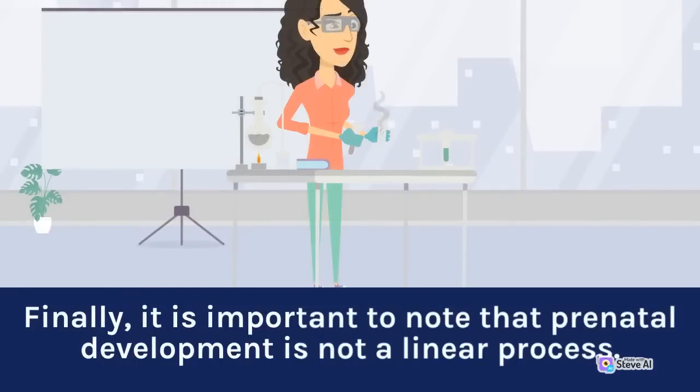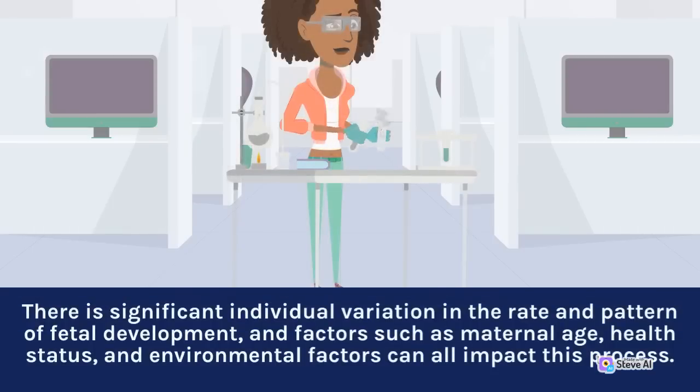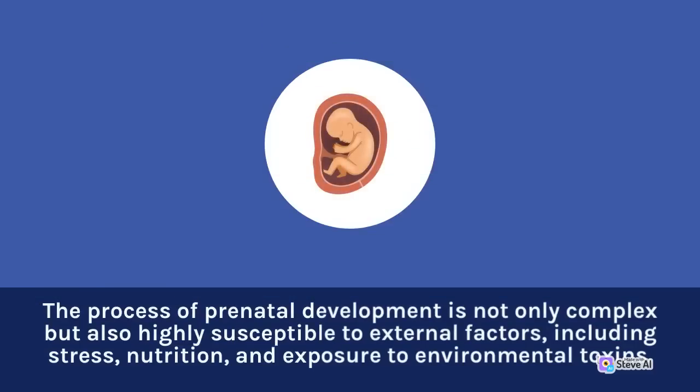Finally, it is important to note that prenatal development is not a linear process. There is significant individual variation in the rate and pattern of fetal development, and factors such as maternal age, health status, and environmental factors can all impact this process. The process of prenatal development is not only complex but also highly susceptible to external factors, including stress, nutrition, and exposure to environmental toxins.